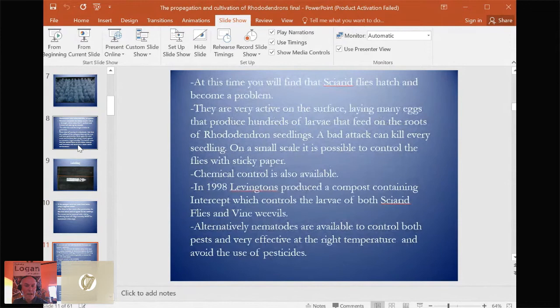Now, at this time, you'll find that probably once you start taking off your bags, you see one or two very fine flies, which appear to be a little bit like midges, which are very disheartening, because they are on the surface and they lay their eggs and produce larvae which feed on the rhododendron seedlings.